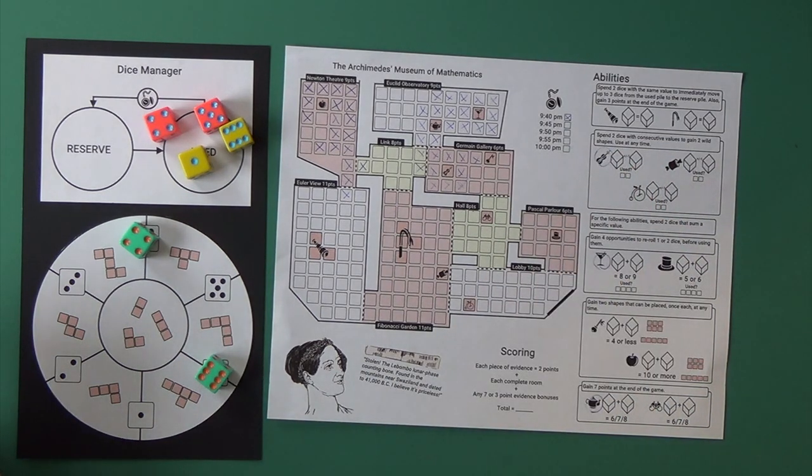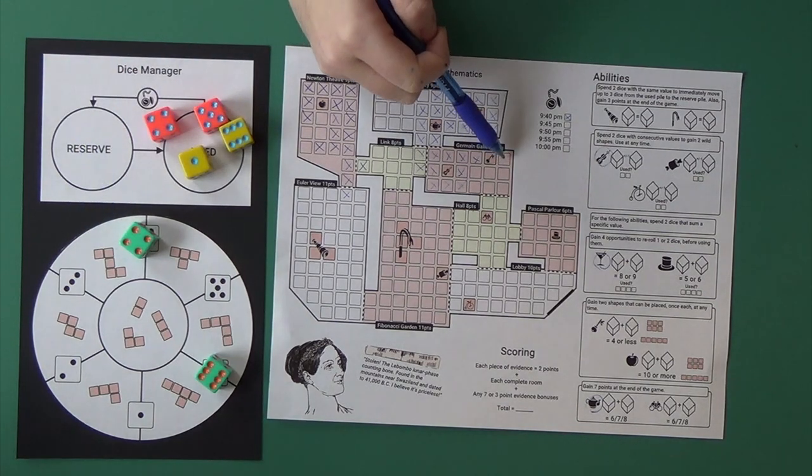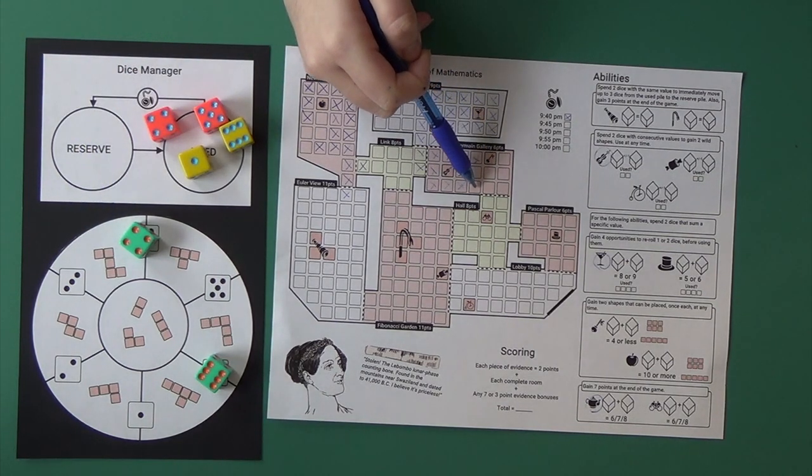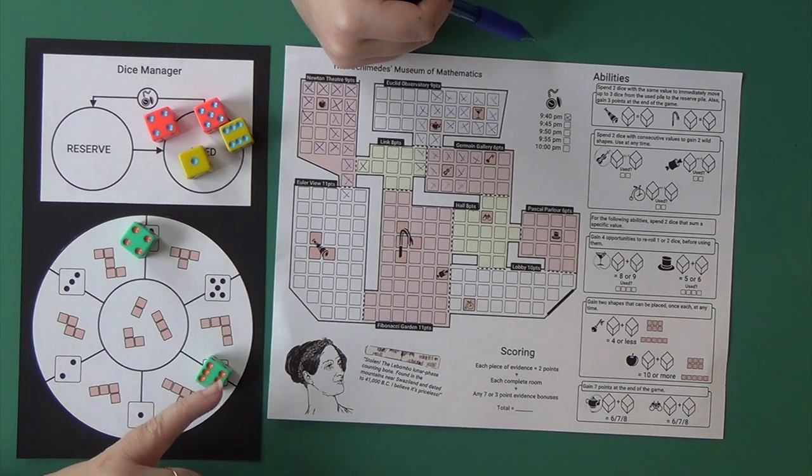Does that make sense? Yeah. So do you think we should commit one there? Because we've kind of messed ourselves up in the corner. I feel like we should commit the 6. Also, we could put this one and almost finish this room. I like that. But then we can't put it up there to be consecutive. But we could do the other one. Well, the problem with this one is 1 isn't consecutive to 6.